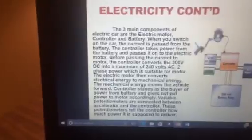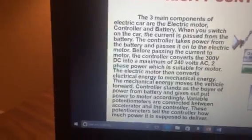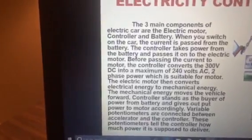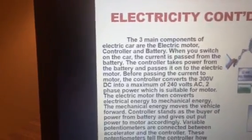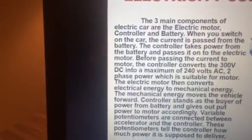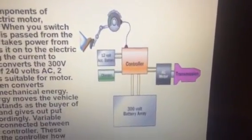But the three main components of your electric car are your electric motor, your controller, and your battery. So it's not really a complicated process, but the controller takes the power from the battery and passes it onto the electric motor. Before passing the current to the motor, the controller converts it from the 300 volt DC into a maximum of 240 volts AC. Okay, so that's what's suitable for real motors. And then the electric motor converts the electrical energy into mechanical energy. So basically, it makes the car move. Here's a quick little look at it in the process.